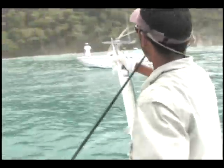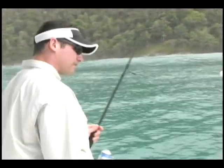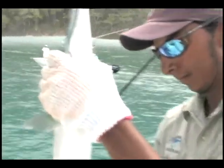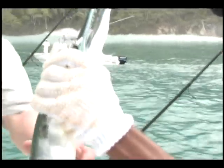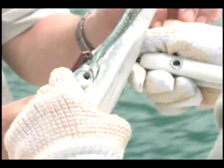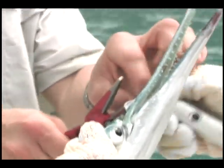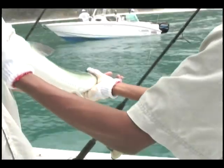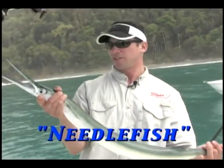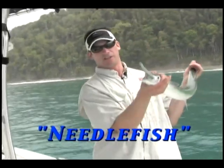Yeah? Oh, look at that. It looks really cool, though. So that's actually really cool. Look at that. Look at the teeth on this guy, too. Look at those teeth. So, can I hold him just right here? Yeah. That's a pretty cool looking fish. Look at the teeth on him.